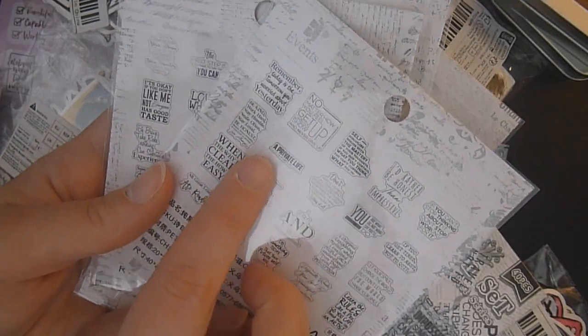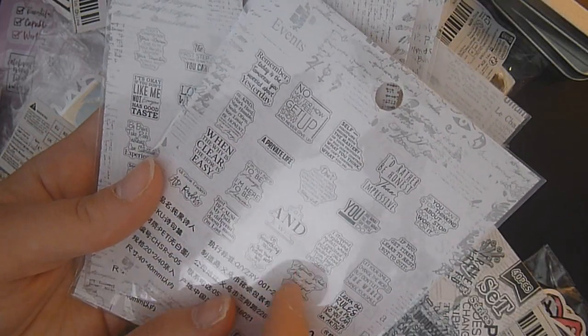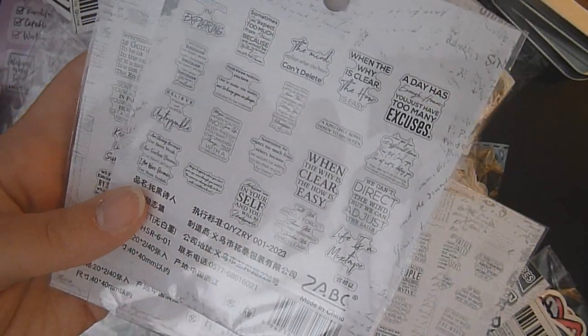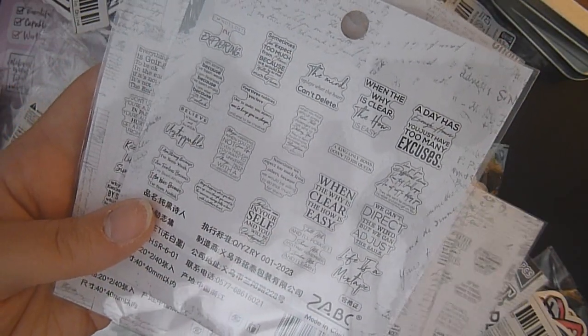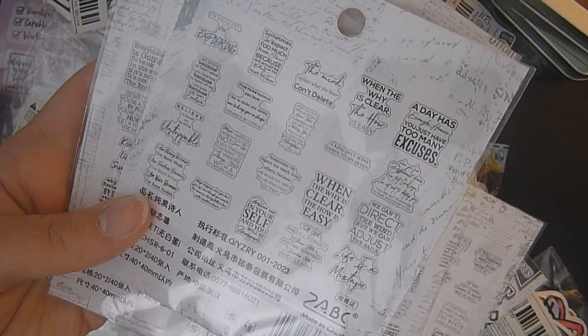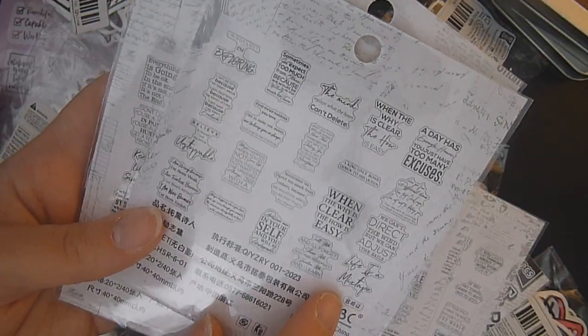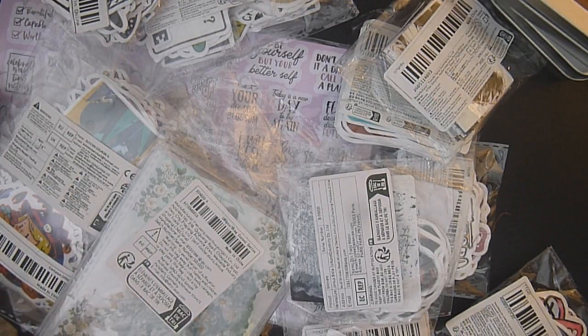It's basic things like private life, happy life, I can and I will. They're perfect for journaling, for slotting in with, oh my goodness, this one's perfect. I actually have a work in progress called Mixtape, and there's a sticker here called Life's Mixtape. Yes, see? Super happy. I was eyeing these up for a while, so I'm glad I picked them up.